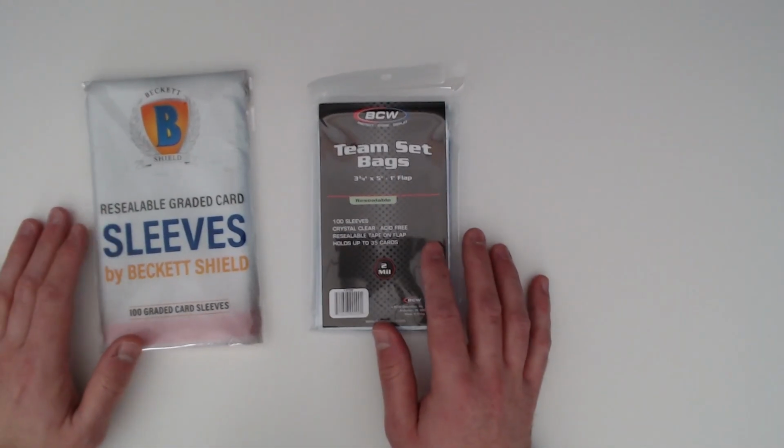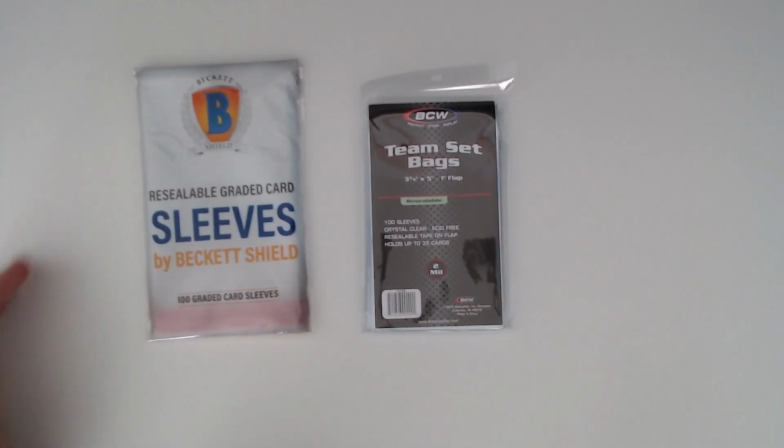So next, what do we do for us? I think one of the reasons that we maintain a high rating on our store is that we not only put on the penny sleeves and the top loaders, but then we also throw the cards in team bags for the most part.